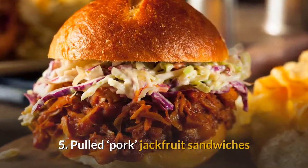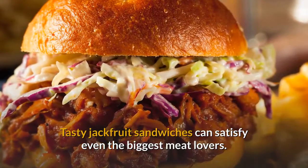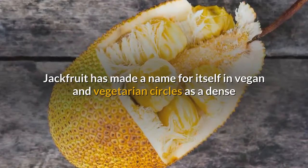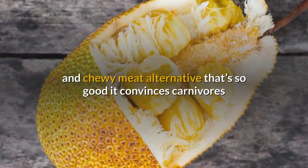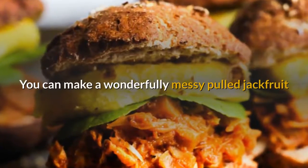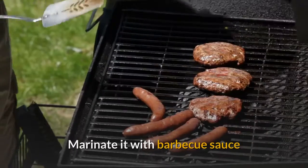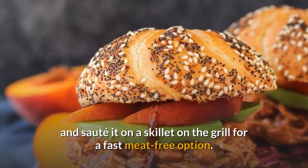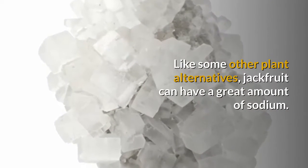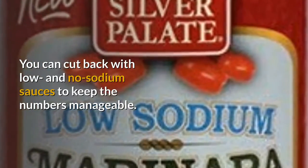5. Pulled pork jackfruit sandwiches. Tasty jackfruit sandwiches can satisfy even the biggest meat lovers. Jackfruit has made a name for itself in vegan and vegetarian circles as a dense and chewy meat alternative that's so good it convinces carnivores they are eating the real thing. You can make a wonderfully messy pulled jackfruit sandwich instead of the usual pulled pork. Marinate it with barbecue sauce and sauté it in a skillet on the grill for a fast meat-free option. Like some other plant alternatives, jackfruit can have a great amount of sodium. You can cut back with low and no sodium sauces to keep the numbers manageable.